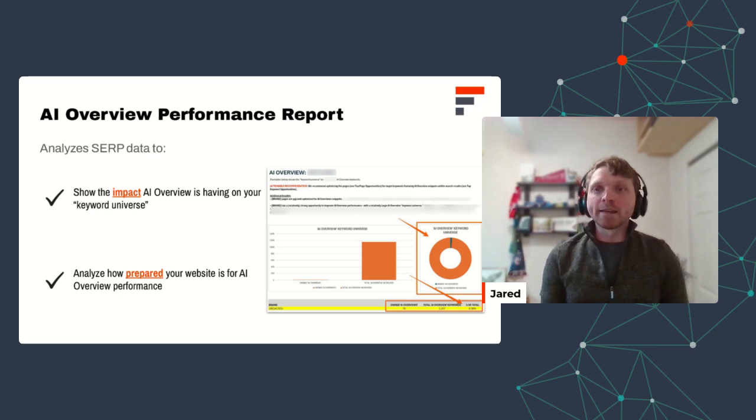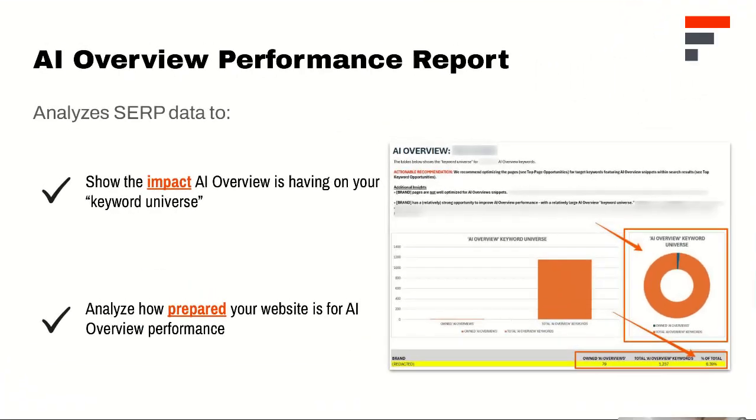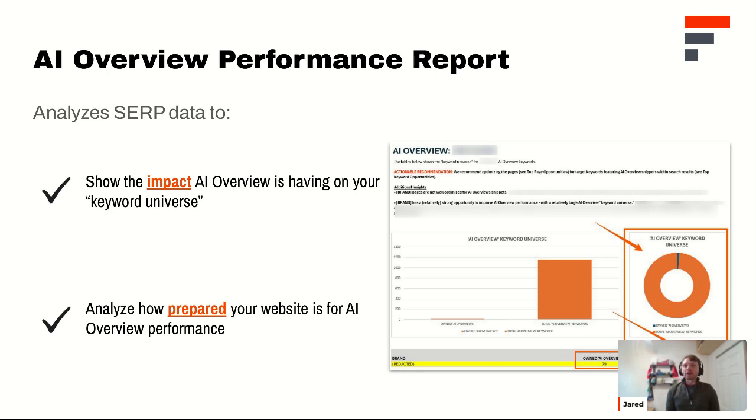And then the second piece, again, how prepared is our website for that? We might have thousands of keywords that have an AI overview that we are targeting with our website. What part of that do we already control or have some sort of presence in, to really establish what our baseline is as we're integrating some of the strategies that Leah laid out and mentioned? What is our starting point? Is that 2% of our AI overview keywords that we have some sort of presence or ownership in, or are we more prepared than we think, and we're working from a much stronger starting point?